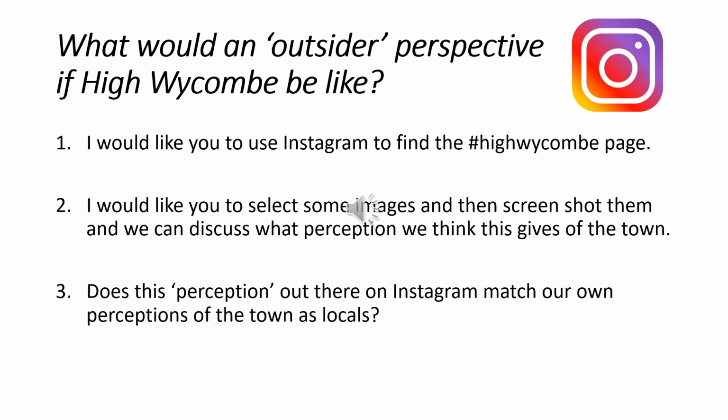So for your task, which you'll find on the next slide, the layout that I'd like you to use, if you can recreate the table, I'd like you to select some of the images. So try and use a couple of the physical landscape, some maybe of people, thinking about what those represent, and discuss what perception you think that gives you of the town. For example, if there is any of the physical landscape, does it give you a perception that it is quite built up, or is it quite an open area? People, does it show a lot of multiculturalism or not, as the case may be? And think about, does the perception on Instagram, so what other people would see if they searched Wycombe, match what your own perception is as a local person?